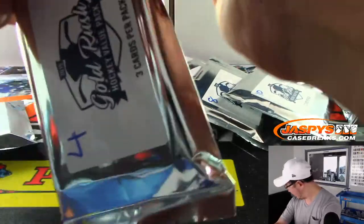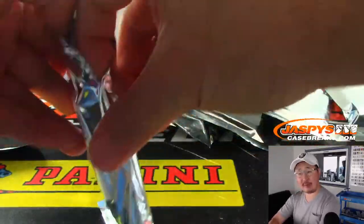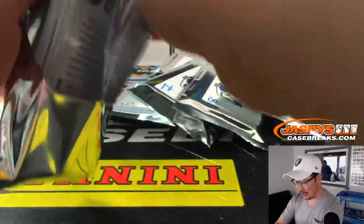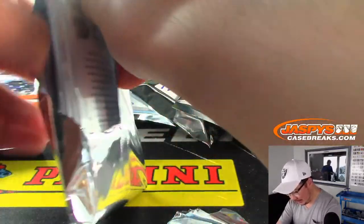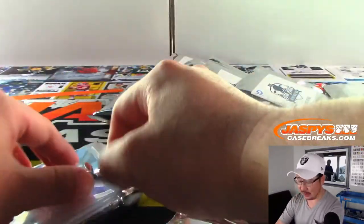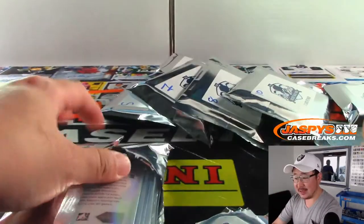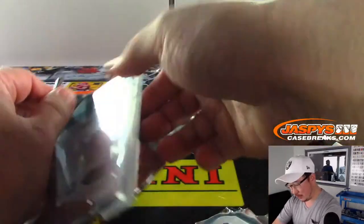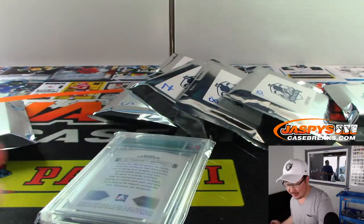All right, pack 4. Oh yeah? Matt saying Larry Kwong, first Asian player to play in the NHL. The only Asian player that I know that played in the NHL was, I think, a defenseman for Pittsburgh. Like Patrick Kim or something like that.